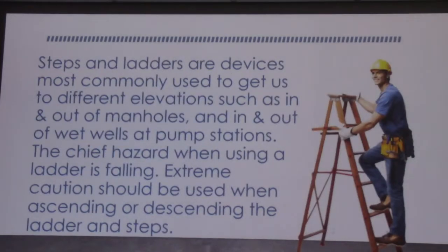So steps and ladders are devices that we're going to use to get us to different elevations. And around here at Wastewater, usually we're going to be in and out of manholes, in and out of wet wells at pump stations, doing routine maintenance around the different plants, and you can use it as an escape device in trenches. So our chief hazard when using a ladder is falling, and you need to be extremely careful when you're going up and down the ladder so you don't lose your balance or slip and fall.